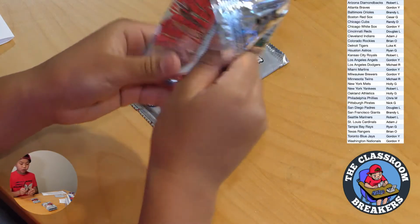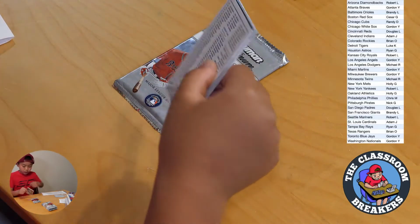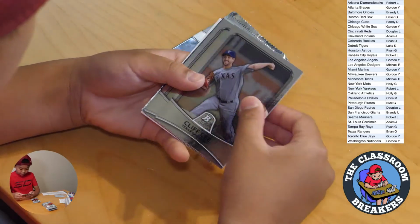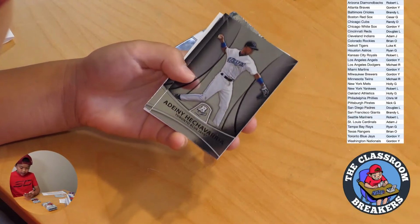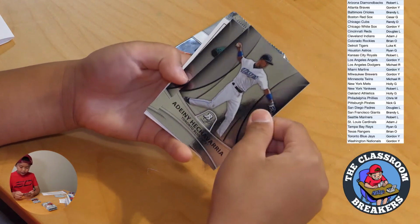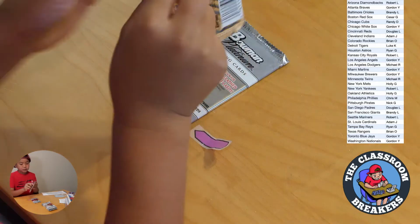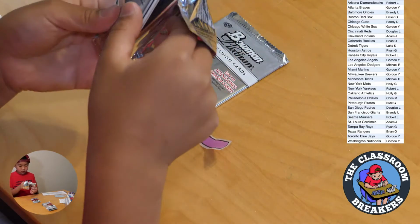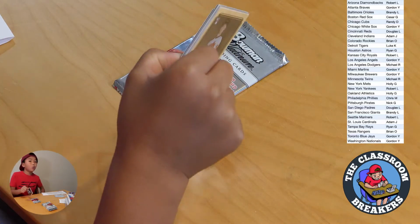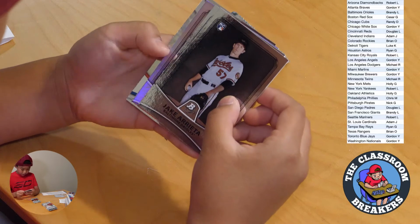So it says there's one autograph relic card. So I'm just waiting for that relic card auto to come out. Cliff Lee, Tommy Hansen, Hanley Ramirez, Adeiny Hechavarria, Grant Green. So this may be your auto relic, but I'm not sure. No, just a number card.